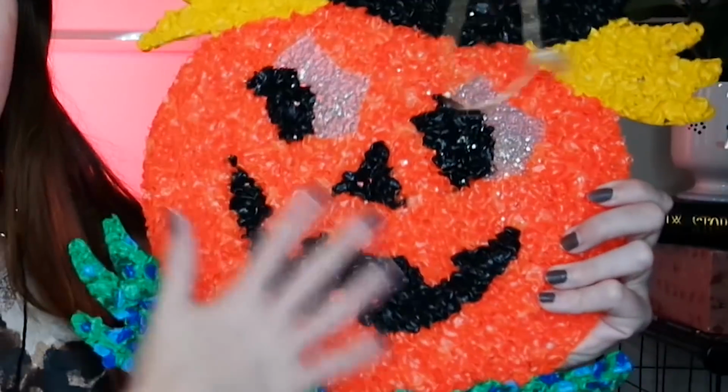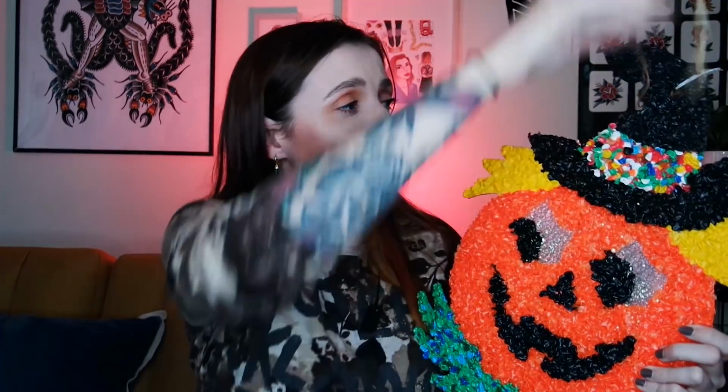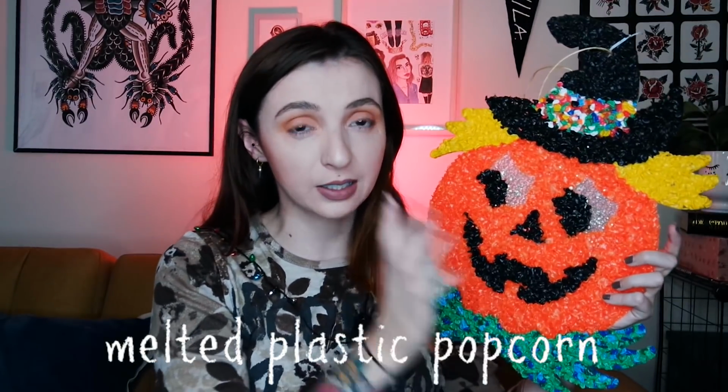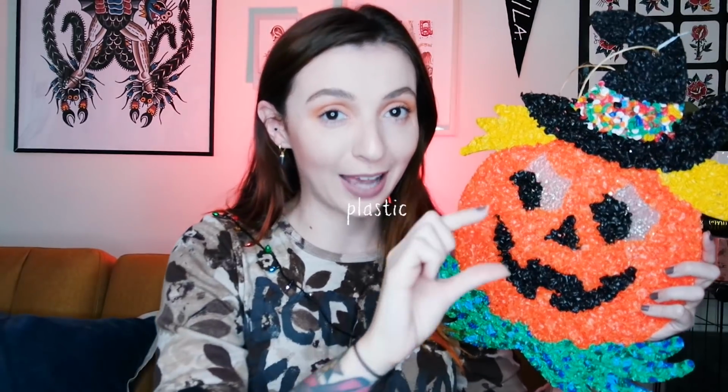The next piece of vintage Halloween decor that I grabbed is actually so cool, especially if you are into vintage decorations. And this is a melted plastic popcorn pumpkin. Jack-o'-lantern, witch, scarecrow, hybrid. He has everything and more. But these melted plastic popcorn pieces, that is their name. If you want to find them on eBay, search melted plastic popcorn decor or decorations, and you'll find pieces like these.